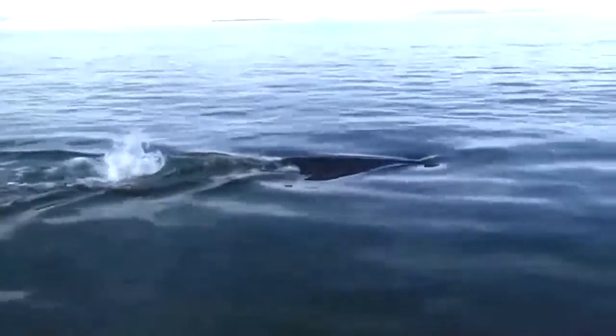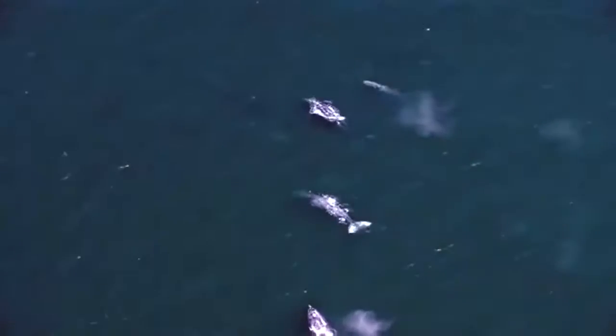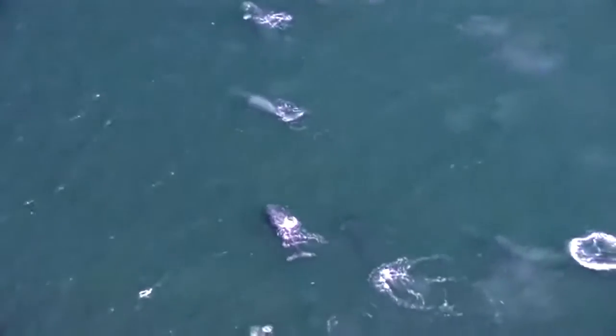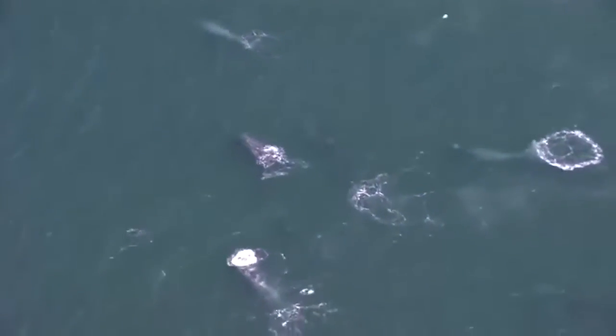This area once saw extensive whale hunting, and the animals were hunted almost to the point of extinction. However, since the total ban on whale hunting has been enacted, their numbers have steadily increased, and currently there are more than 20,000 gray whales that come to the waters of the Baja California Peninsula.